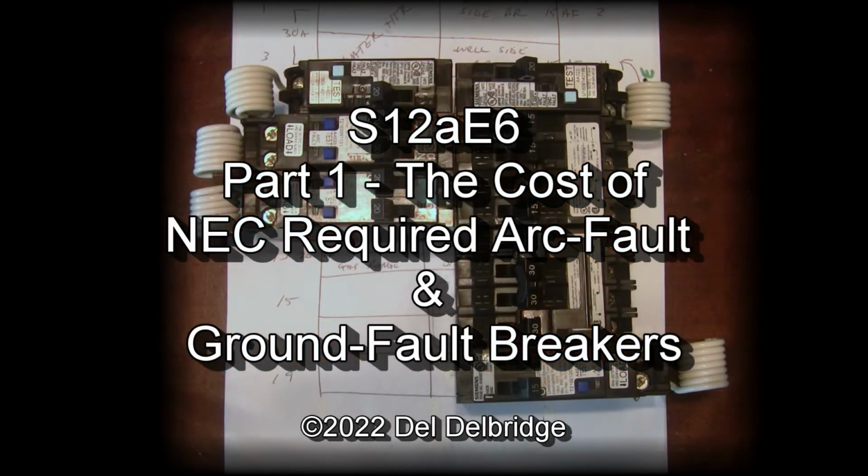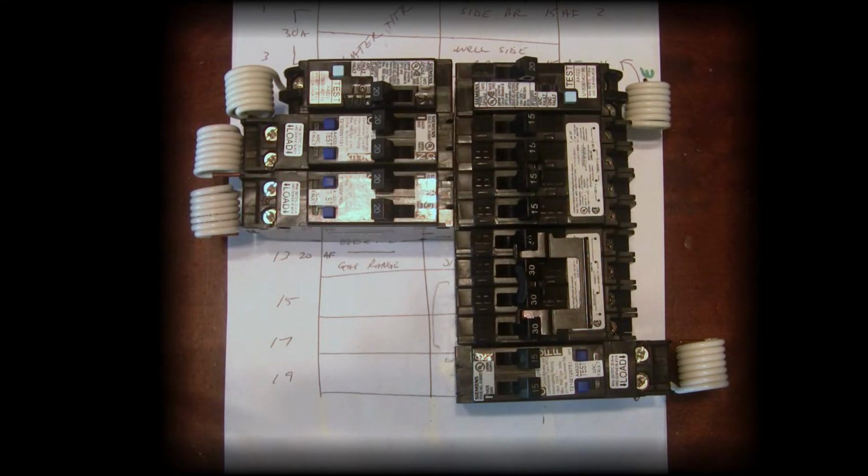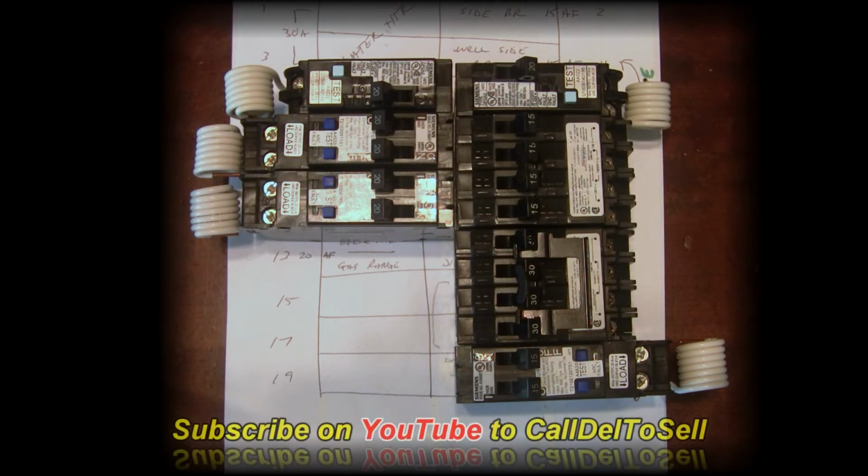Well, here are the breakers that I have laid out essentially in my panel plan for putting that kitchen in upstairs, and we'll get to a number of circuits. We'll talk about the NEC. We'll go in there and look at the NEC 2020.